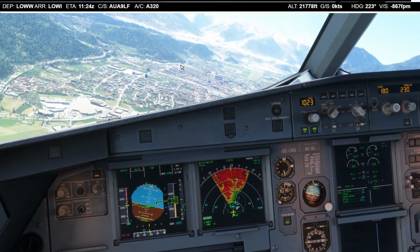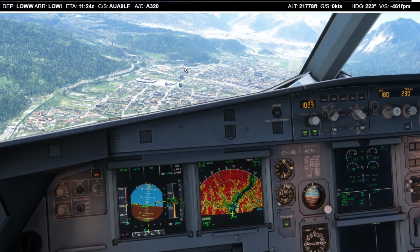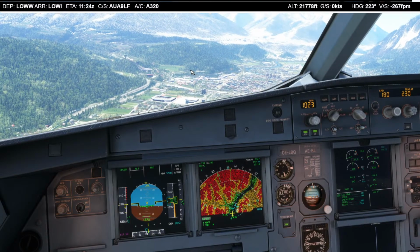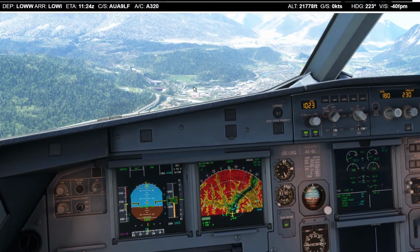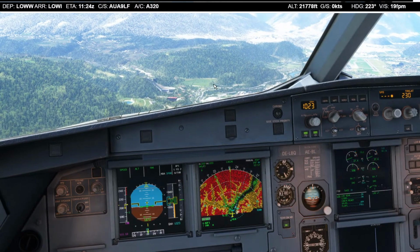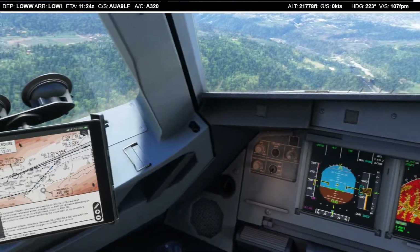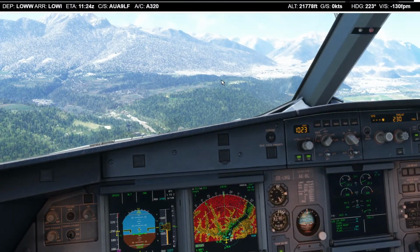Above. Terrain ahead. Pull up. And speed now coming down. Go back to speed managed. And we are perfectly fine on the track. Minimum. Landing. And we can see we are perfectly fine on the track here. Minimum.